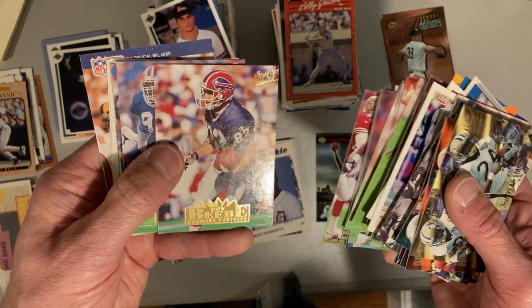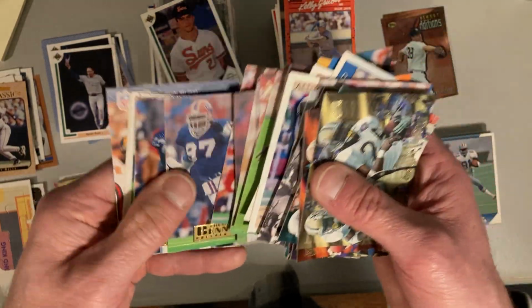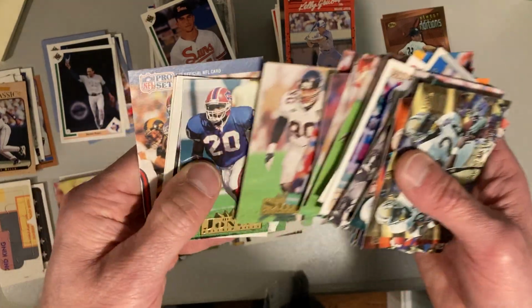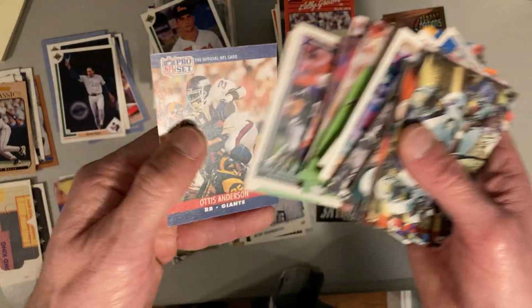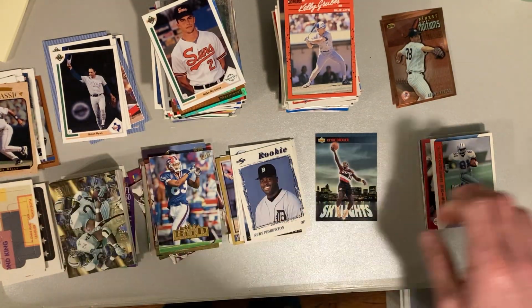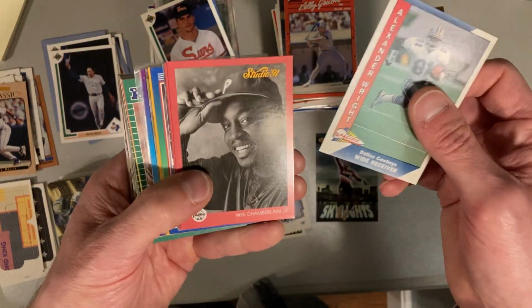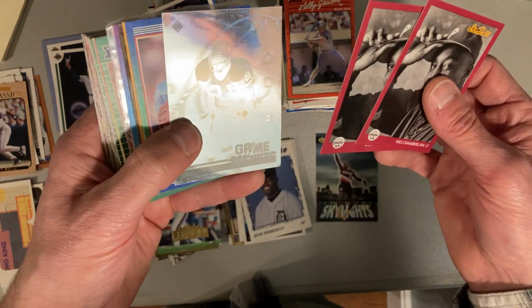Don Beebe, I'll never forget him in the Super Bowl, stripping it from Leon Lett right before he scored a touchdown. There's Cornelius Bennett, and Andre Reed, two excellent players. Chuck Smith, Henry Jones, Jeff George, and Otis Anderson. And finally, to wrap this one up, we got some more football. And then back to baseball with Wes Chamberlain. There's an Ernest Byner game breaker.